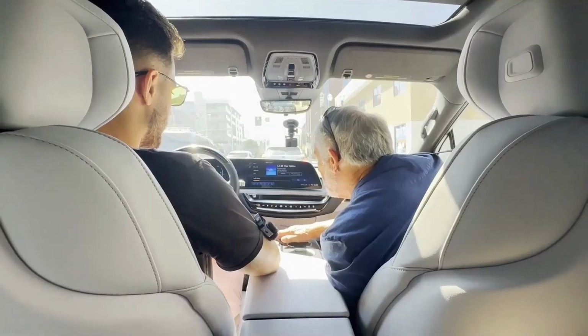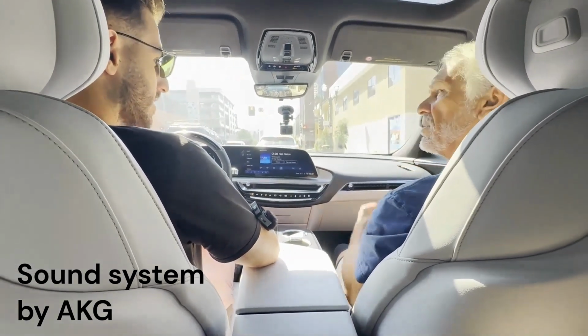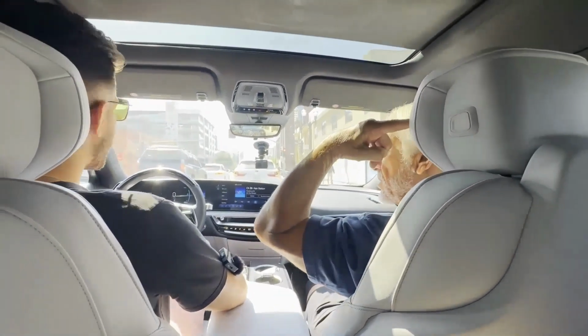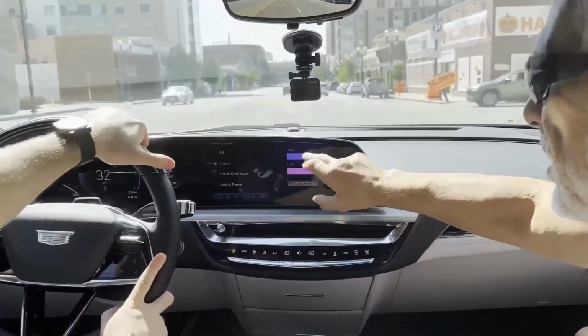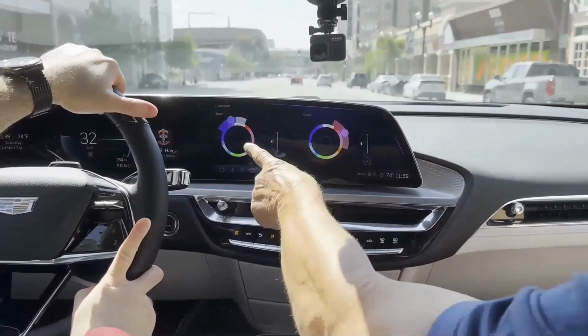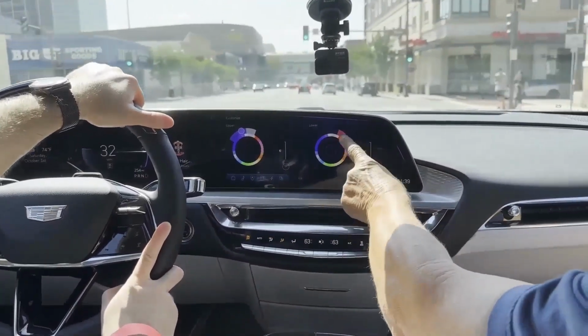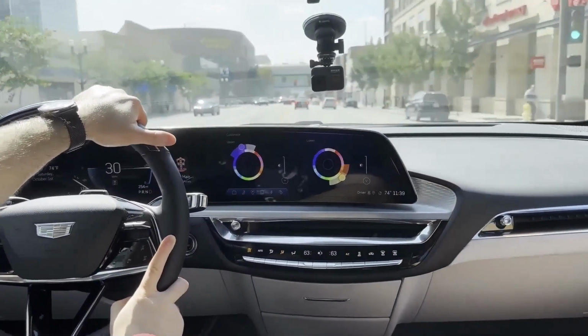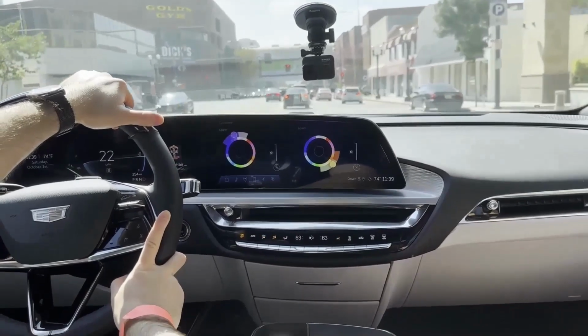It has a 19-speaker system made by a company called AKG. Okay. 2 speakers in each. Wow. I didn't notice that. That's really cool. Mixing the ambient lighting, you can do the upper. You can do the doors with this side and footwells with this side. So you can just pick whatever color suits you. Nice. The ladies love that.